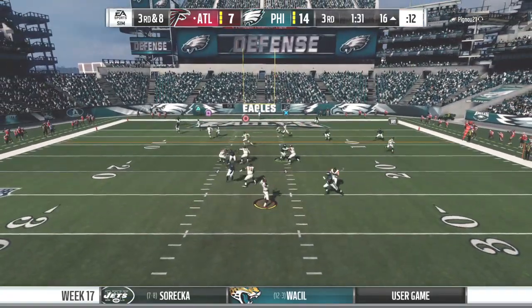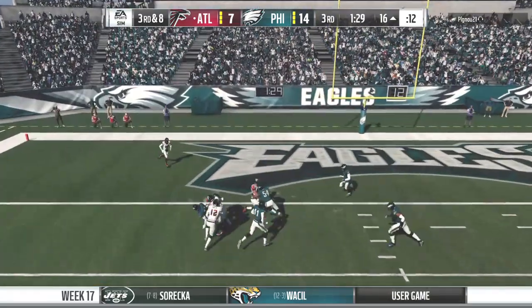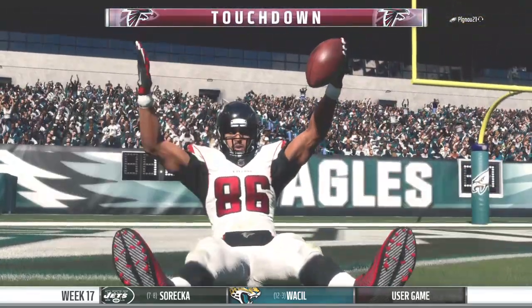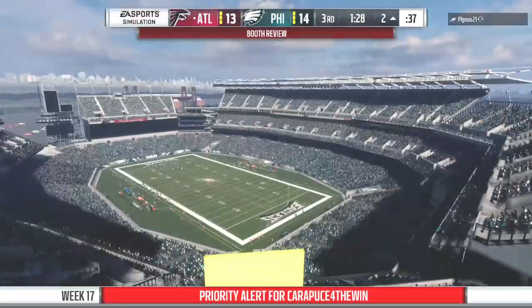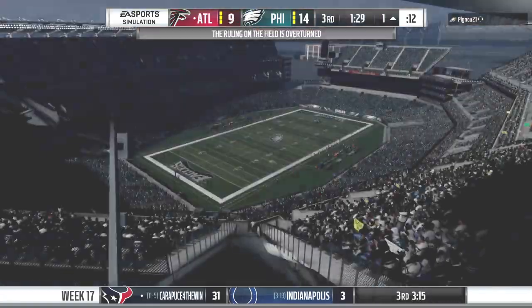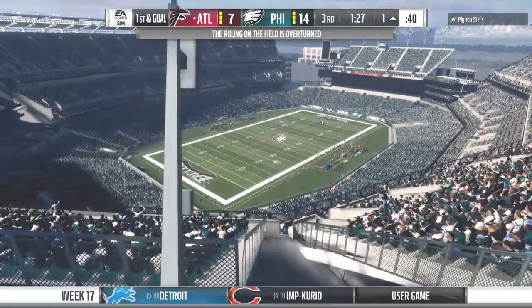Now Barkley. His throw caught at about the 5. And he is into the end zone for a Falcon touchdown. Bucky Hodges, his 2nd touchdown on the season. And the Falcons draw a bit closer.